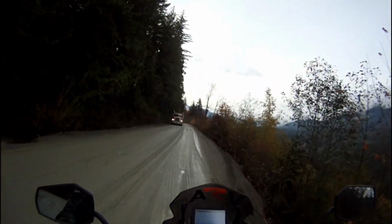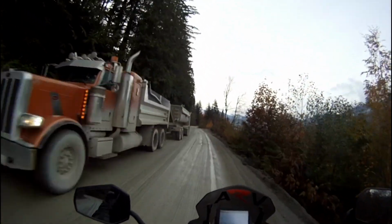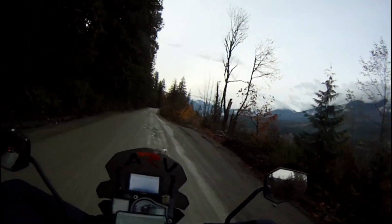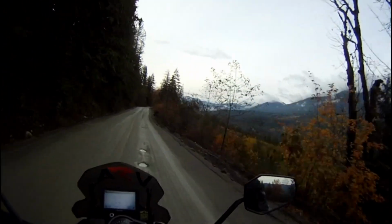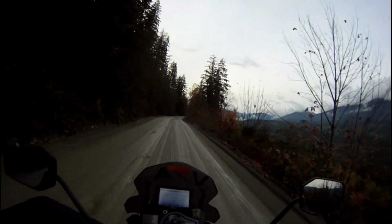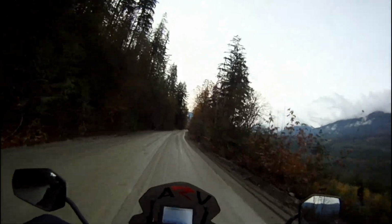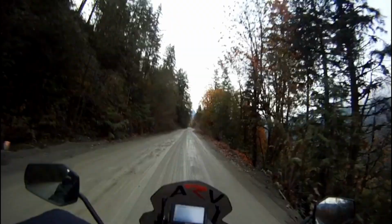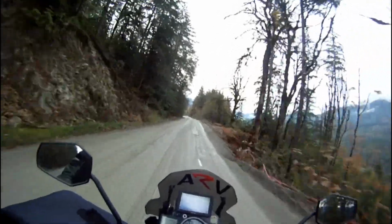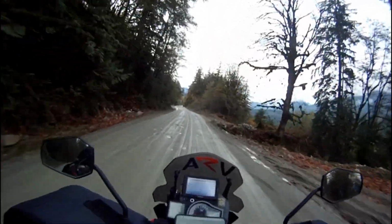So here's an example of a big dump truck coming up here. Got to be careful on these roads, but look at that view. That's incredible. This time of year it's amazing with all the colors that are out. And looks like we're in for a pretty nice evening. Hopefully that rain stays away, but we're ready for it if it comes. Camping in November.